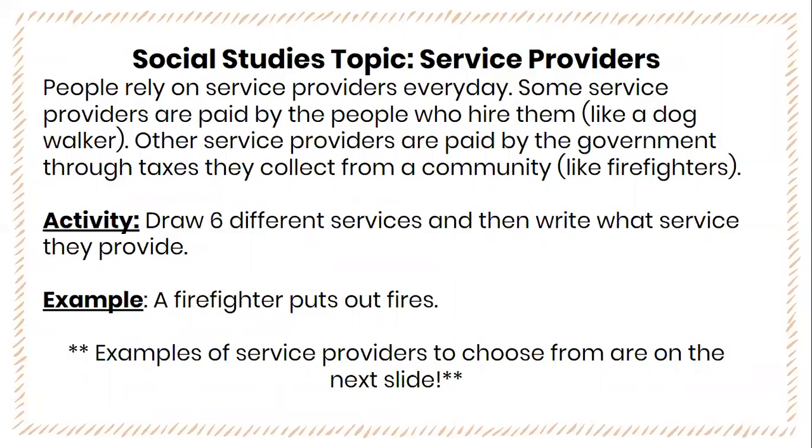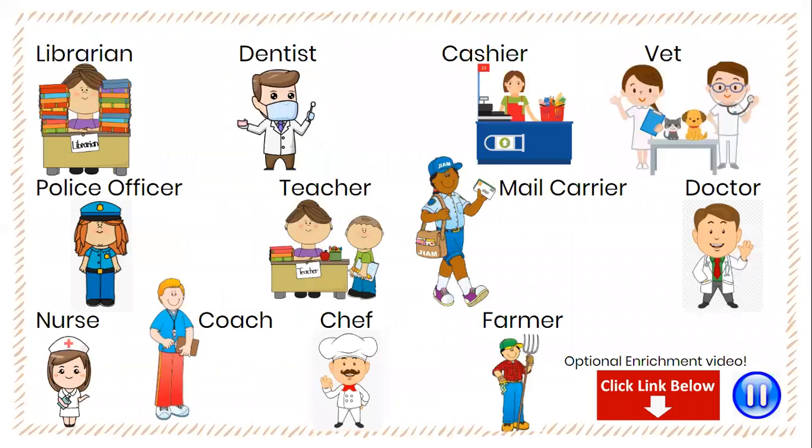Here's my example. A firefighter puts out fires. Now, this sentence doesn't sound like a strong sentence because I'm just saying what they do. I could always add in, a firefighter puts out fires and rescues people to make it sound better. On the next slide, there are examples of different kinds of service providers you can choose from. I have even included little pictures to remind you what they might do if you just need a visual reminder and not just the word.